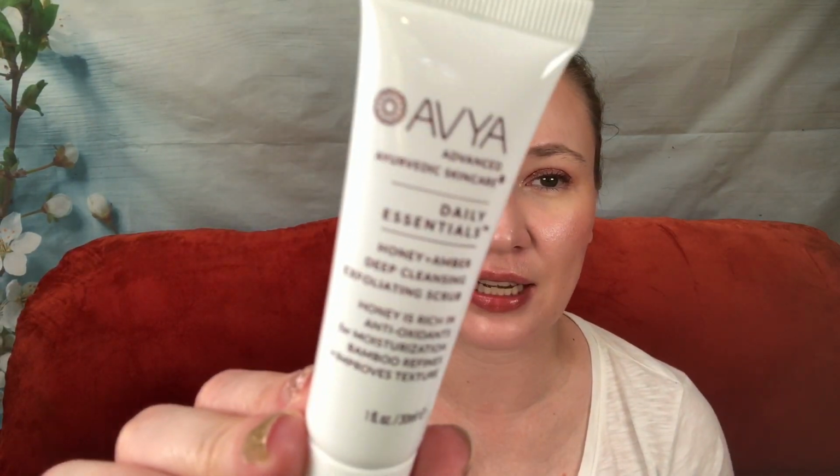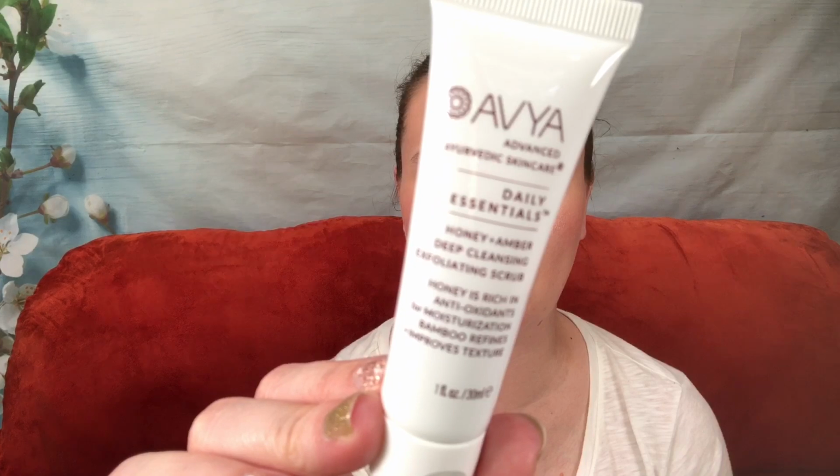Next up is Ava. I think that's how you say it. It doesn't want to focus because I'm there. Daily Essentials Honey and Amber Deep Cleansing Exfoliating Scrub. And I was thinking about, what did this smell like? I know what it smells like. If you remember when you first got a Cabbage Patch Kid and you would take them out of the box and they had kind of that plasticky baby powder scent, that's what this smells like.